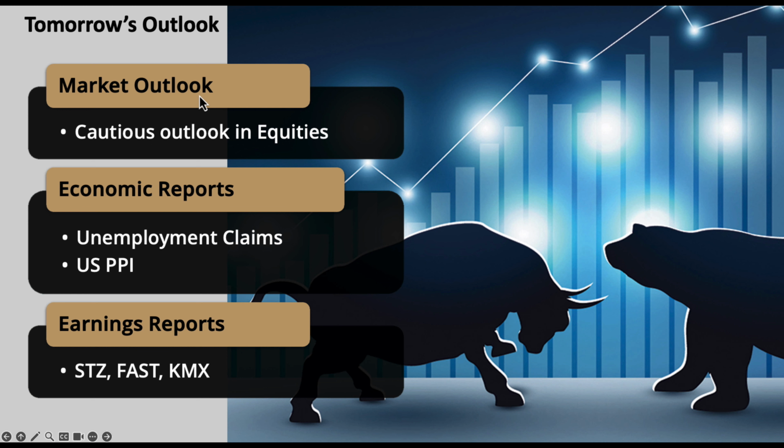But I think at this point, the focus is on the broader markets, the broader theme, and seeing how things turn out. Do we buy the dip here, or does the market really get worried here? I think that's something to pay attention to, and PPI tomorrow could fuel the fire as well.